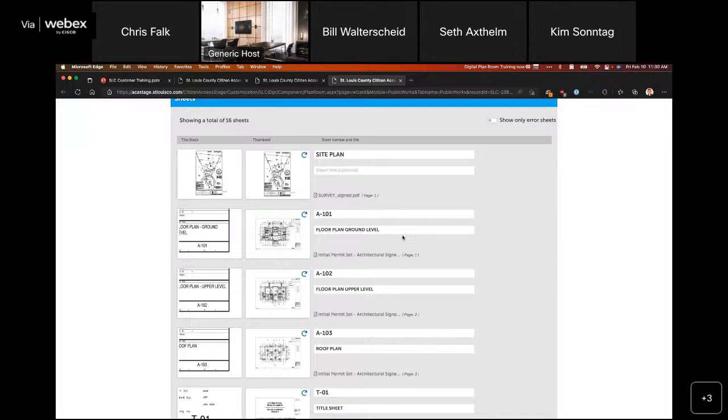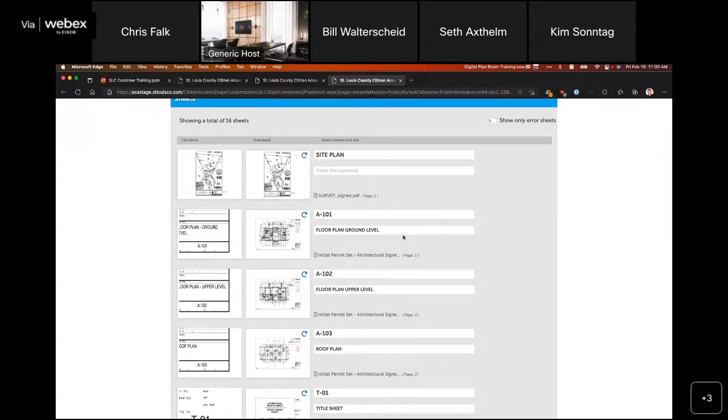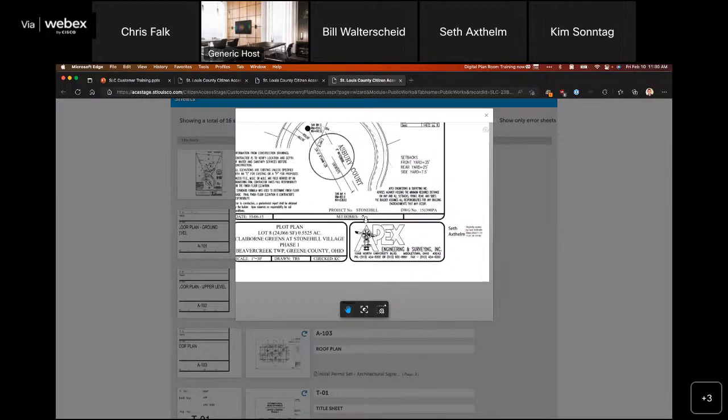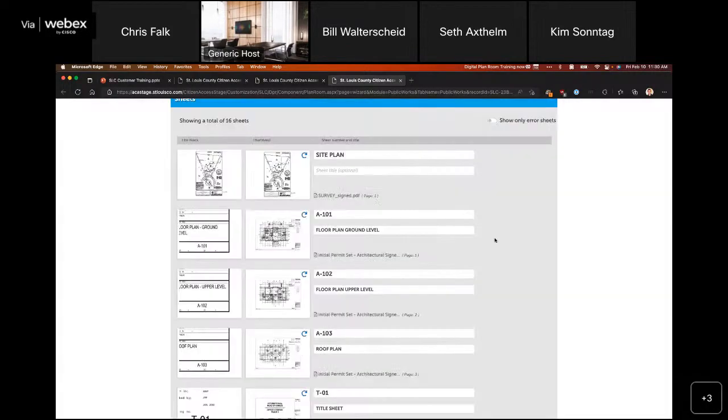Now there's 2 criteria that need to be satisfied for me to move from step 3 to step 4 and complete my application. First, every sheet has to have a sheet number identified. So if the system was unable to identify a sheet number, in this case, if I zoom in down here at the bottom, this happens to be a plot plan, and plot plan typically doesn't have a sheet number. So the system was not able to identify one. So I just labeled it as my site plan.